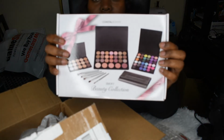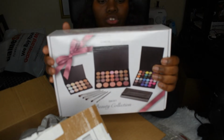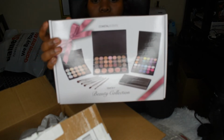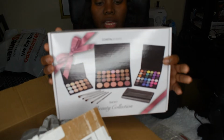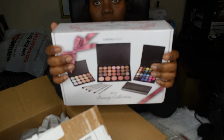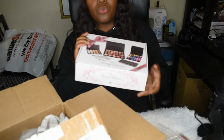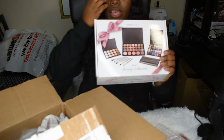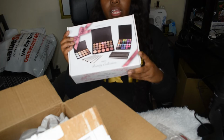And I actually got a Beauty Collection Smoky gift set. This one came with about 5 or 6 items inside of this box. You get a smoky eye brush set that comes with 5 brushes, and you get a smoky palette, a blush palette, and a concealer palette as well. This one was on sale. I want to say it was $20 for the entire set, and that was for their Black Friday sale.